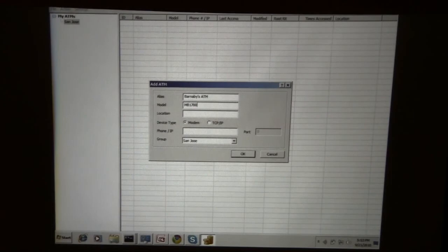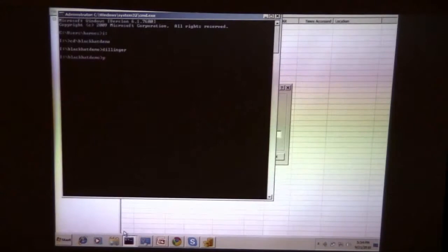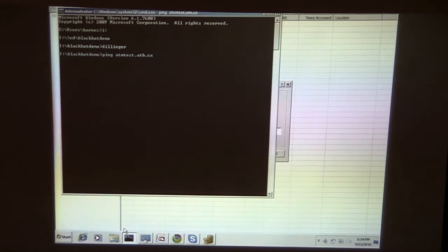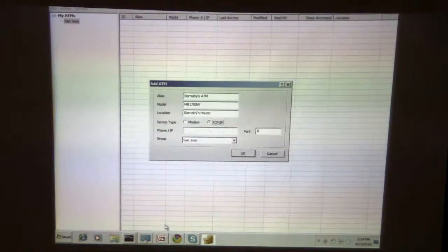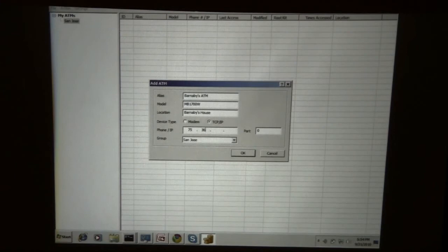Location, Barnaby's house. And I have this one over TCP/IP. Let me just get the IP address. Maybe it's ATM demo. So, 7536204217. And the port which is open by default on these ATMs when they're hooked up over Ethernet is 18456. Interestingly enough, this port can't be changed, so that's an easy scan.